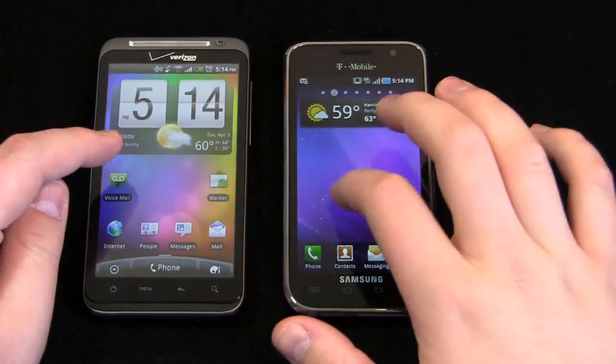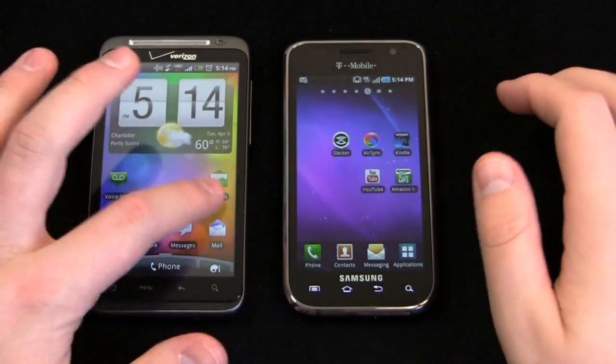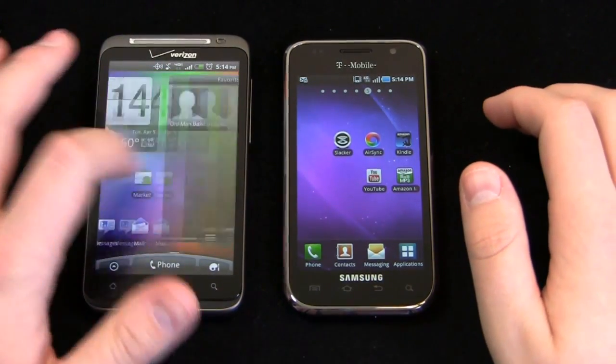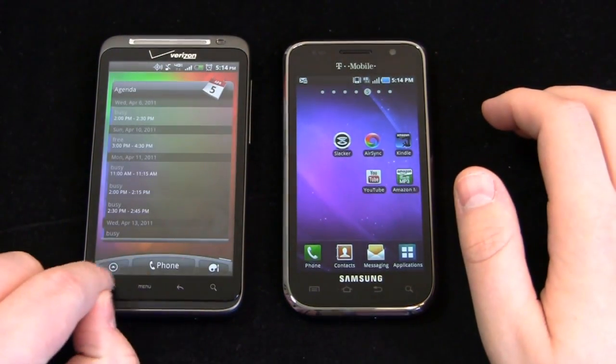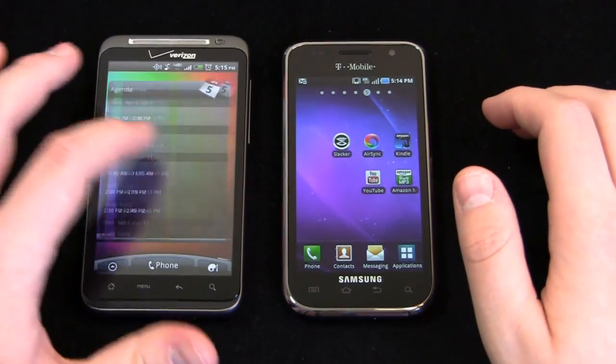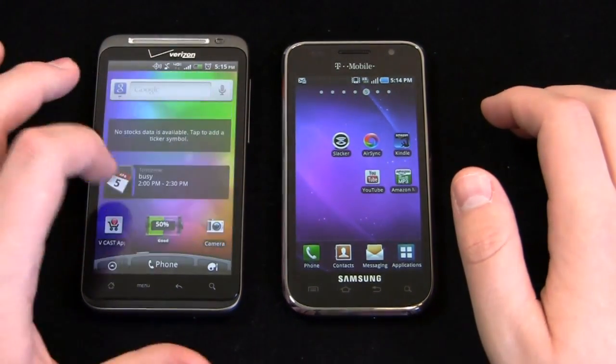So both of these devices have 7 home screens you can choose from, and you can scroll over. It's actually almost identical on both of these. Scroll over from left to right to access those. You'll see this little thing going up and down depending on which screen I'm on. Go over like that. Apparently I'm busier than I thought. That's pretty cool. And scroll up and over.